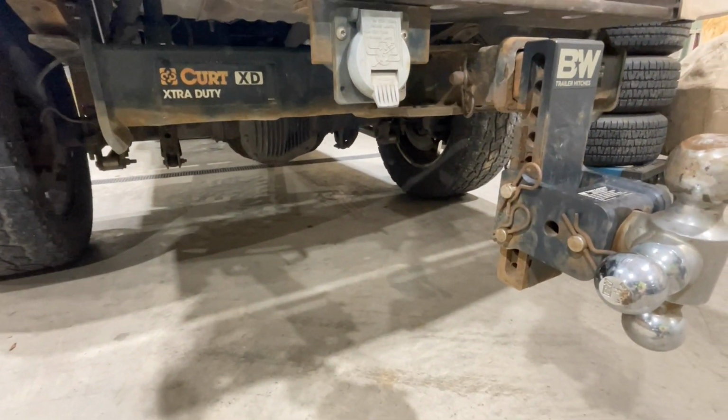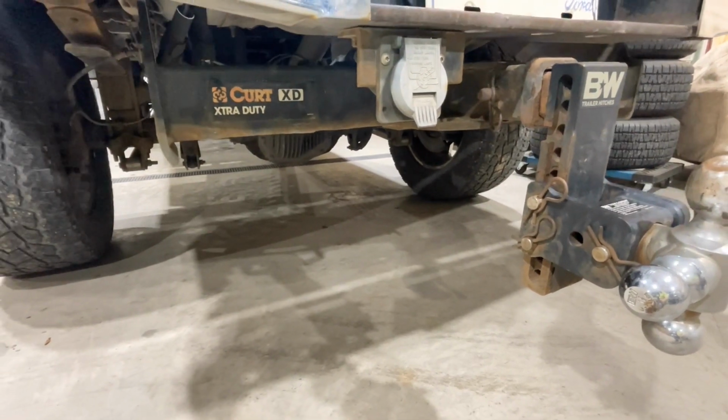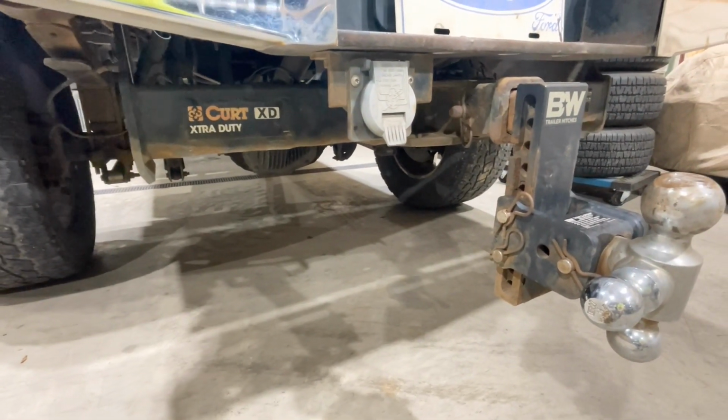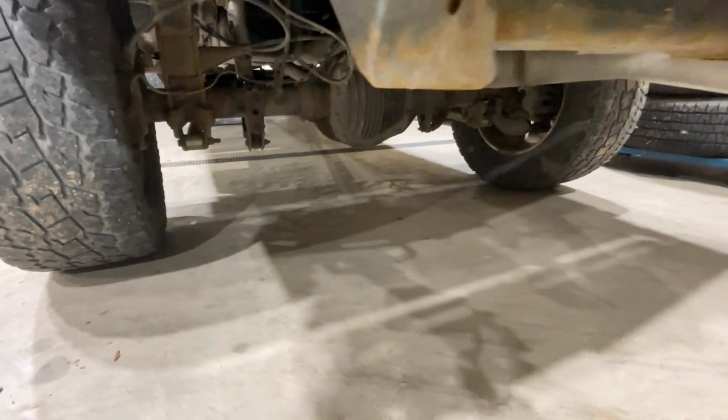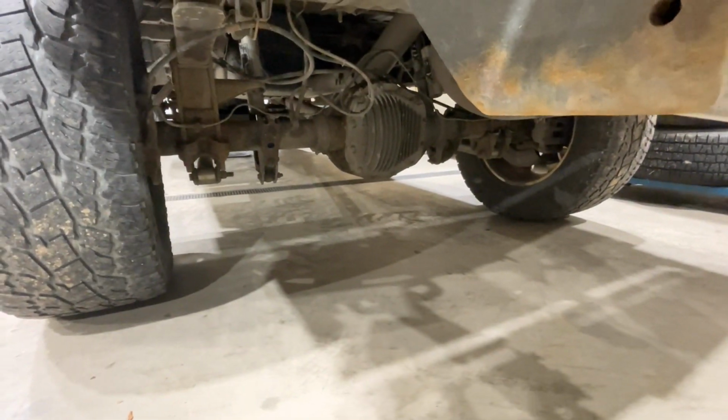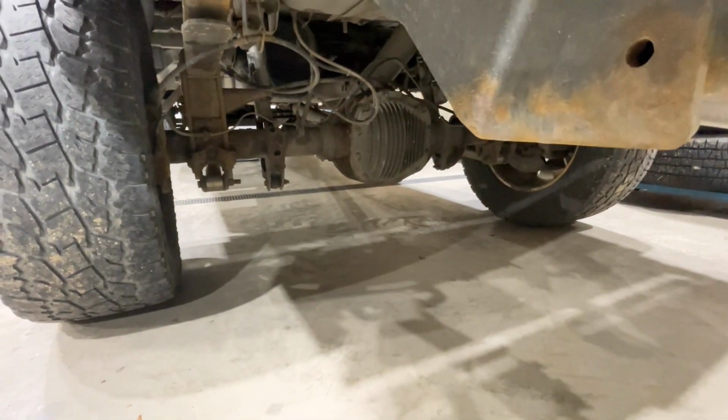Also running a Curt extra duty hitch on the back of this truck with a B&W flip turnover ball. That thing's nice. And then obviously the '08 and up differential cover, which I put on all the trucks.